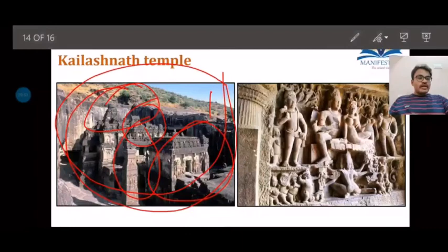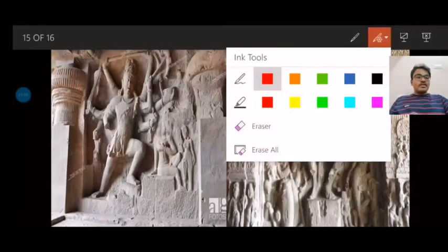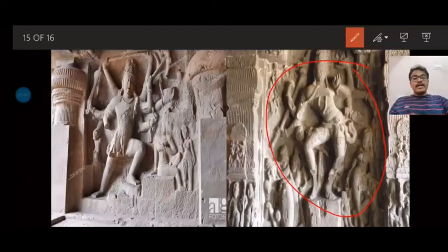Then the sculpted panels which are present in this temple, we are having a look at. So this is Ravana moving Mount Kailasha. This is Ravana, this is Shiva, Parvati, all of them are represented. This is a very famous image. Then this is the image of Lord Nataraja, in dancing format, in stone format. And this is the image of Andhakasuravadha of Shiva.